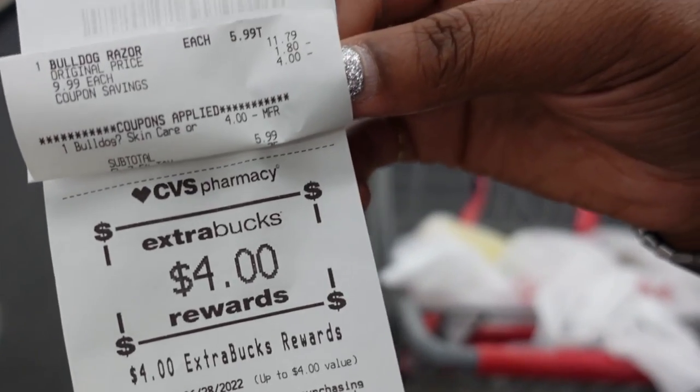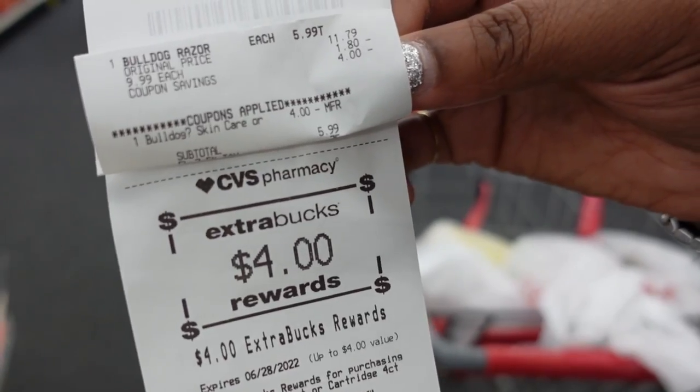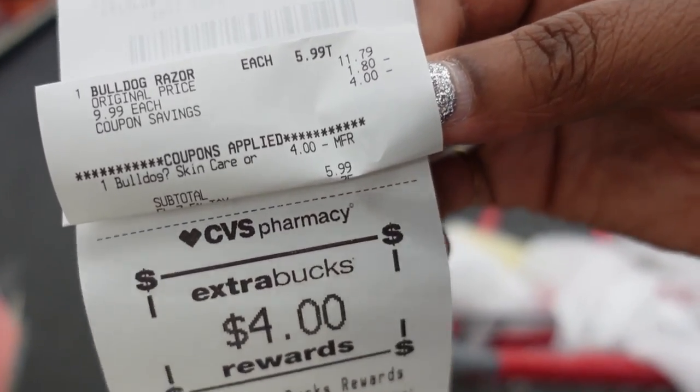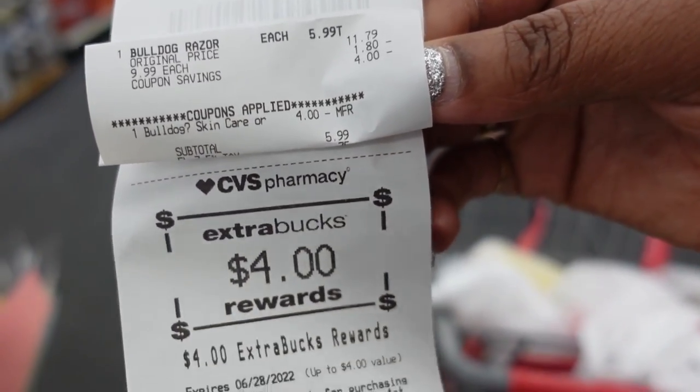So this was yet another easy deal. Check this out, Bulldog razors. Guys, they were $9.99. Right here you can see that we used that $4 off coupon. The coupon came off and I only had to pay $5.99. So you pay $5.99, but you get $4 back.